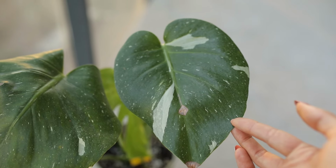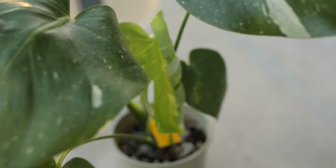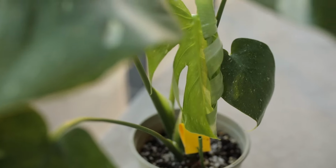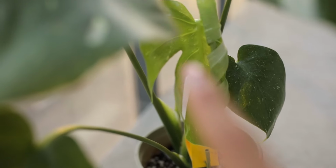And I've been told that the more you leave this plant in the sun, the more variegation and more fenestrations it'll have. So this guy's been acclimatized to sit on my balcony, and he currently has 3 fenestrations on that side, I don't know if you guys can see, and 2 on this side.